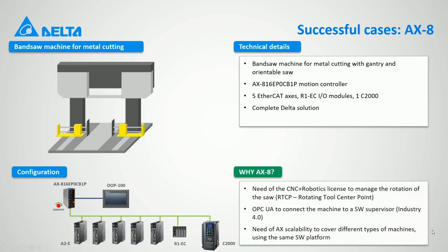Okay, go ahead. I forgot, there is another reason why this customer decided to use the AX8, or rather the AX series. This is probably the most complicated machine this customer has in his product portfolio. But this customer also has other simpler machines, and he didn't want to use a different software platform. He wanted to use CODESYS with all the machines that he makes, and that's why. And this is another important point: the need of flexibility and scalability that the AX series provides to cover all the types of machines.